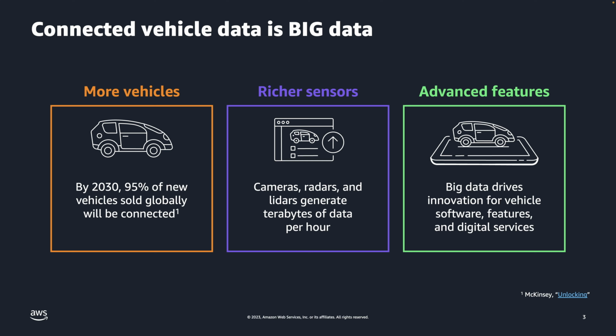Second, each of those vehicles will have increasing numbers of sensors generating data, and each of those sensors will have capacity to generate richer data in the quantity of terabytes of data per hour. Finally, with the industry evolution towards software-defined vehicles, data becomes not only a useful but also a critical component for an ever-expanding list of features and digital services for customers.